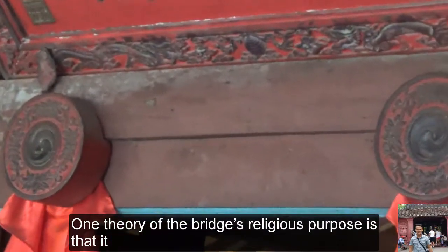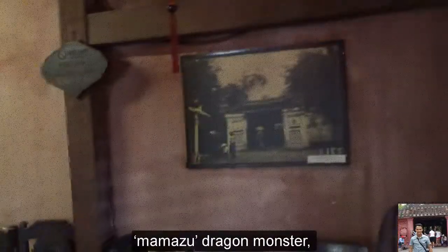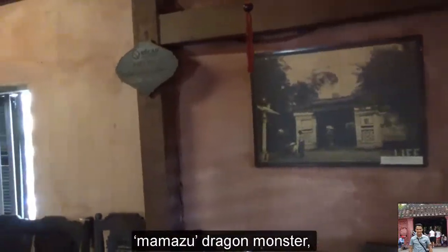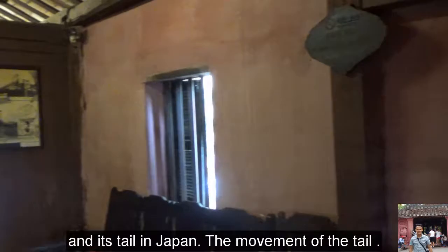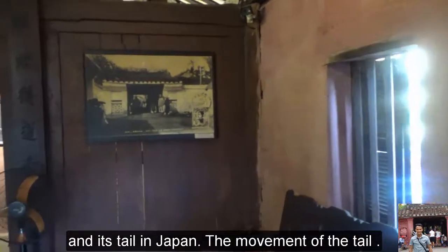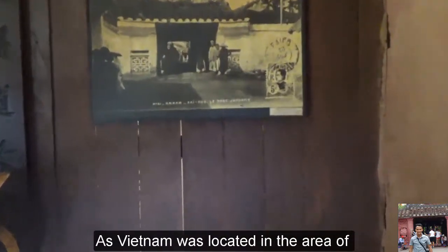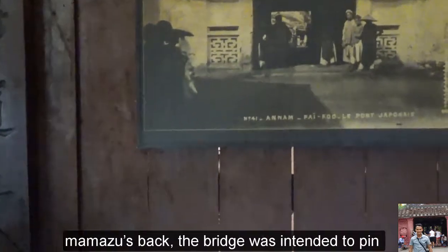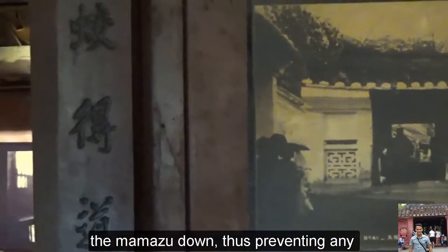One theory about the bridge's religious purpose is that it was built to subdue the Mamazu dragon monster, whose head was located in India and its tail in Japan. The movement of the tail was believed to cause earthquakes in Japan. The bridge was intended to pin Mamazu down, thus preventing earthquakes.